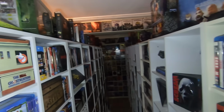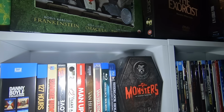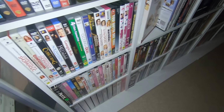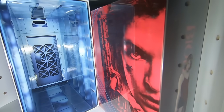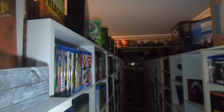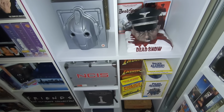And then on this opposite side, got a few Ghostbusters editions. Got the Universal Monsters collection. This awesome Resident Evil edition from Japan. That's very cool. The inside of the box, they had to get that on display because that's awesome. And then that leads us round to a Doctor Who section. Friends. And then a few other Nameless Media busts.